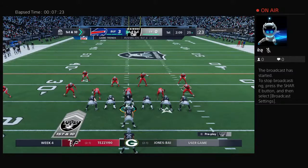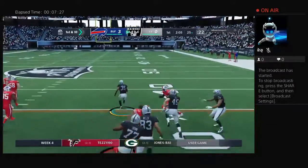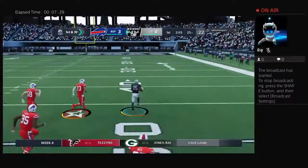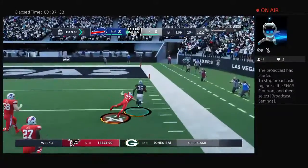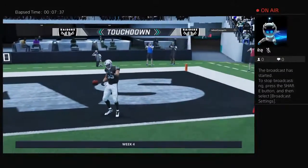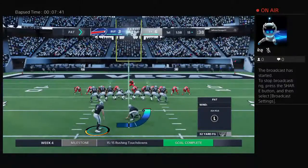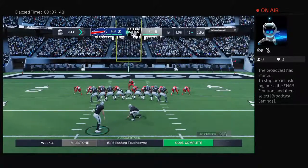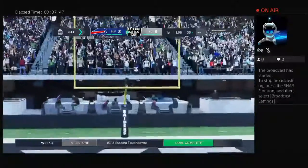1st and 10 at the 25-yard line. They keep it with Miller on first down. Oh, he's got a little daylight. The 40, the 30, 10, and he will score. Touchdown, Las Vegas. Lamar Miller with a lucky number 13 touchdowns now on the year. And the Raiders have taken the lead.